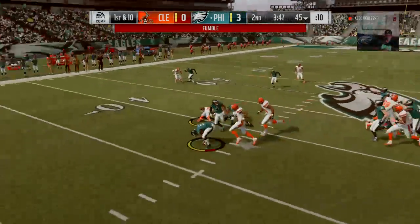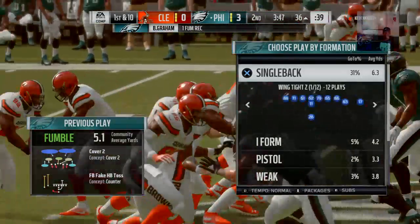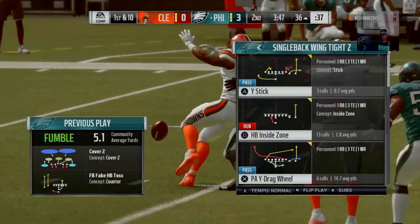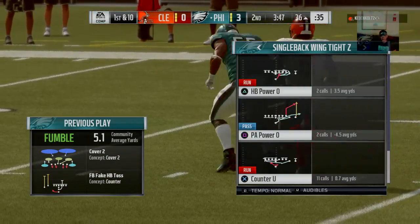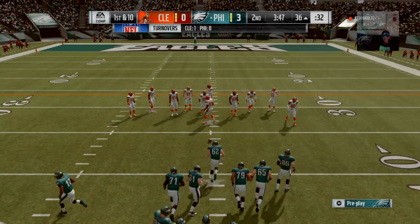Fumble! First carry, he loses the football. Thank you! Thank you! Thank you! Fuck is wrong with you? That's Michael Bennett. Should have been his picks. Should have been me scraping it up going in. First time he touches the What's wrong with him, man? drops it on the ground.